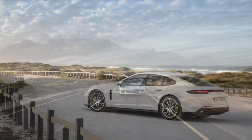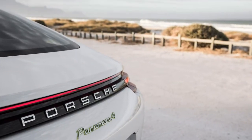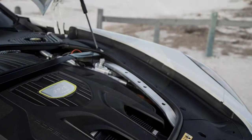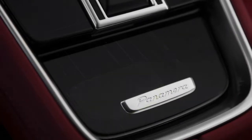Just then the usually impeccable PDK gearbox clunks in a shift as the engine wakes up to join the fray. Not very Porsche at all. We drive on and slowly escape the city's ecosystem of ragged little pickups and minibuses, and a sense of decorum returns.